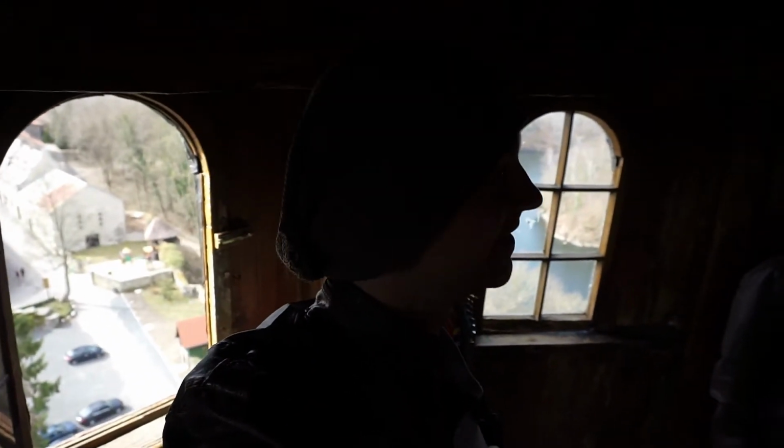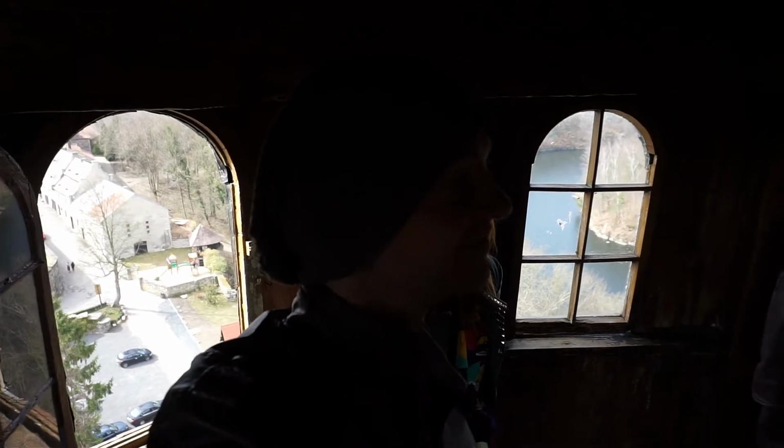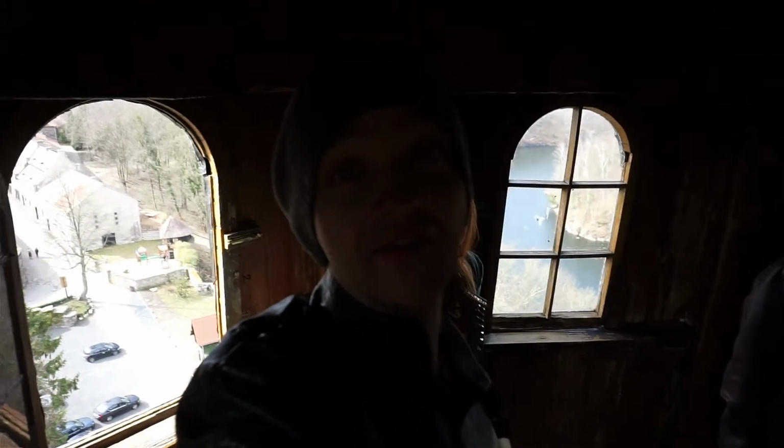Okay, top of the tower. Looking out the top of the castle. Was it worth the million steps? No, just very stupid. I didn't want to be super negative, but no, definitely not.